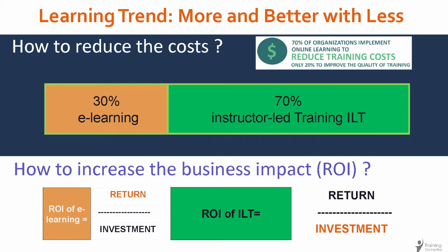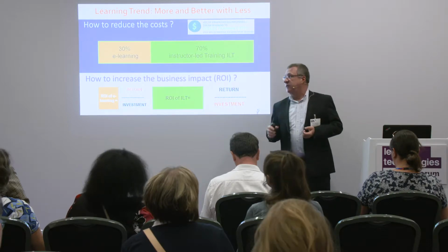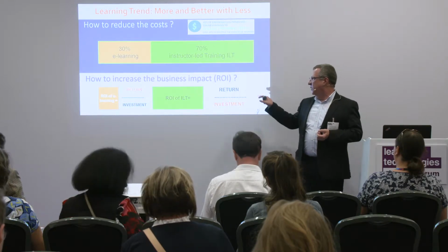When you look at the return on e-learning, generally the benefit is lower, but the cost is low, so you have a pretty decent ROI. For instructor-led training, the return is high. Generally, you expect it to be a very effective method of training, but the investment is very high. So how do we control those costs? How do we reduce the cost of instructor-led training? How do we increase the returns?